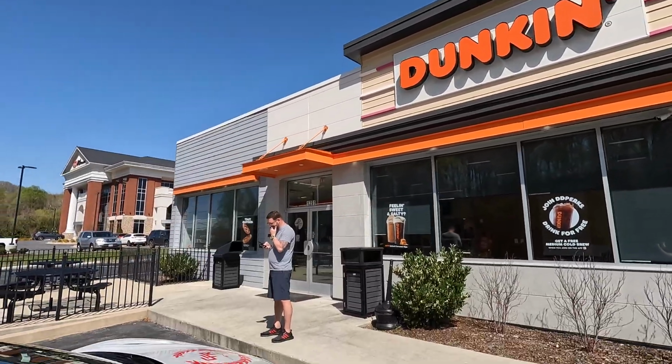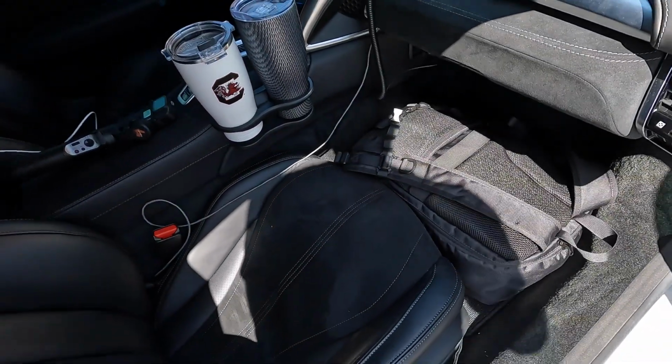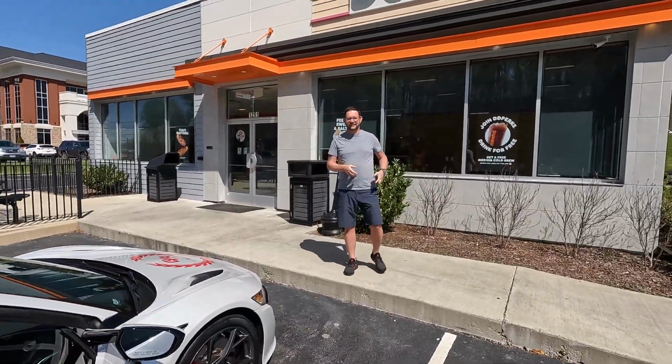Stop number one on our road trip, Dunkin' Donuts. I need caffeine. This is actually working out surprisingly well. It looks like there's not that much leg room, but this is pretty deep, so I kind of have my legs over my camera bag. We really don't have much of a choice, right? Desperate times call for desperate measures, but we're going to fuel up and get back on the road.